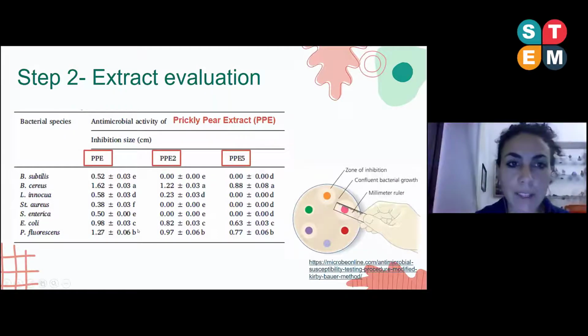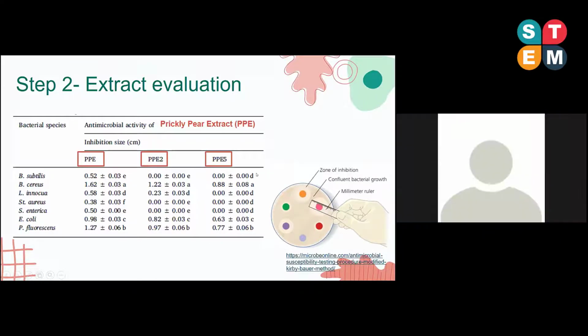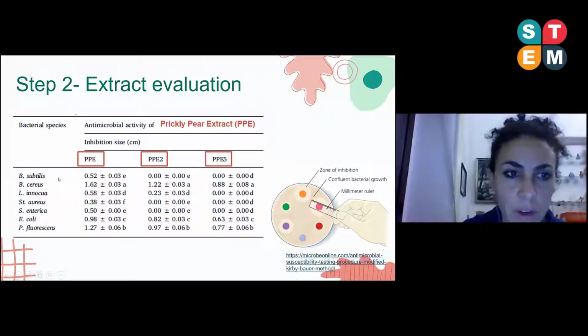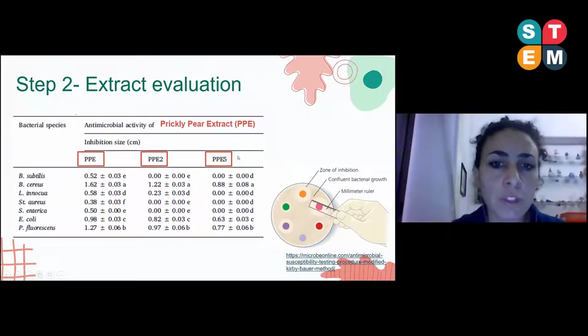The antimicrobial activity of prickly pear extract was evaluated in vitro through the well diffusion assay. As you can see, we tested 3 different concentrations: PPE, the pure extract, PPE2, the extract diluted 2 times, and PPE5, which represents the extract diluted 5 times. As you can see from this table, the pure extract was really active, with a really high antimicrobial activity against all target pathogens tested. And even when diluted 5 times, it had antimicrobial activity against Bacillus cereus, Escherichia coli, and Pseudomonas fluorescens.